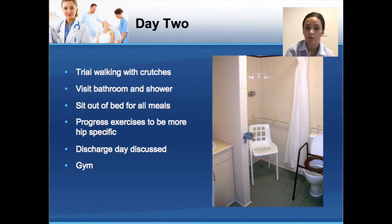Your discharge day will be discussed. You'll often already have an idea of where you want to go, but we'll have a better idea of what day that might be. And if you are doing well, you might go down to the gym, which is just a room located in the middle of the ward. It has stairs and some rails to do some different exercises on.